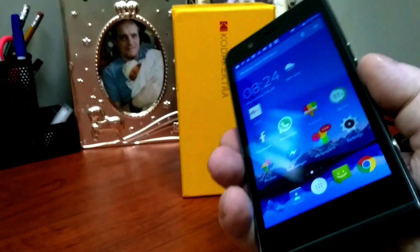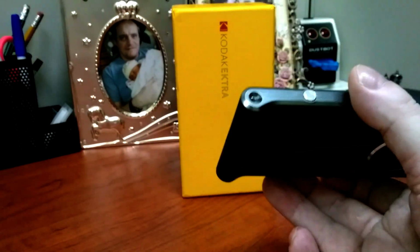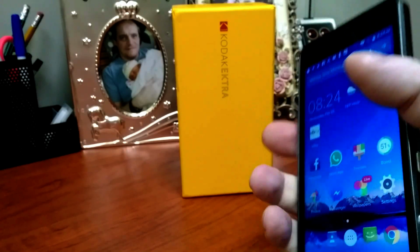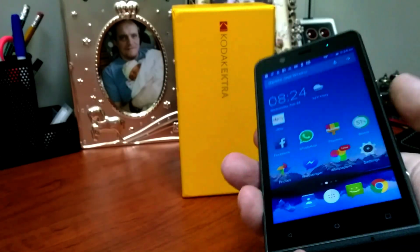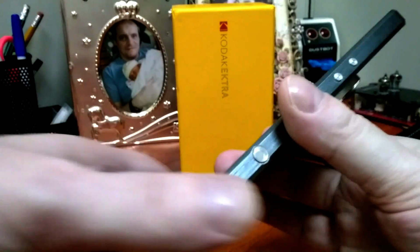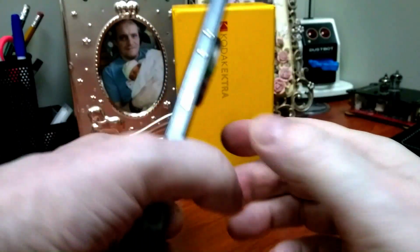Okay, and if you can get it at that price, it's a very, very good phone, and it's really unusual. That's what I like about it. Now, as I said, you just have to work out how to hold it to keep it comfortable for yourself. But you know, I think it's, I just like it.